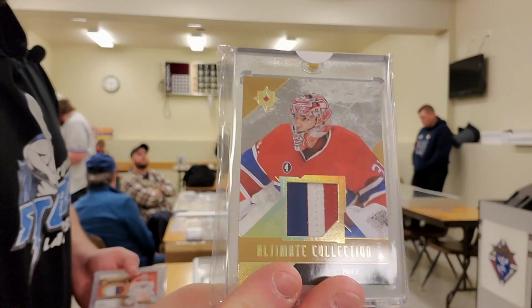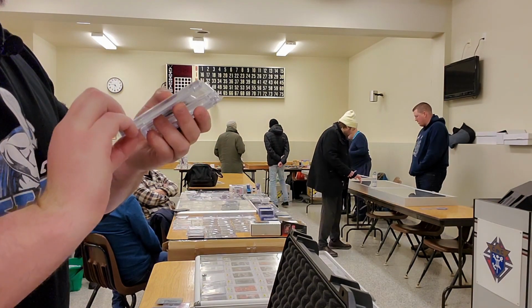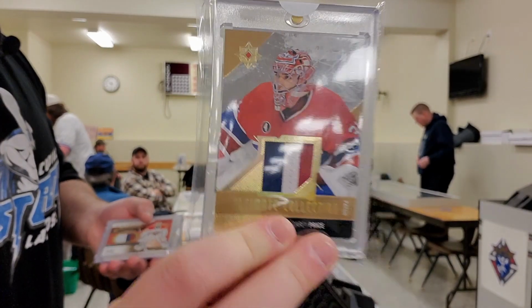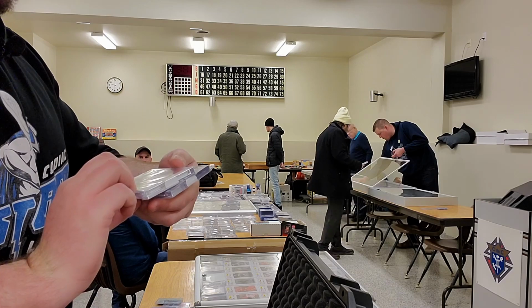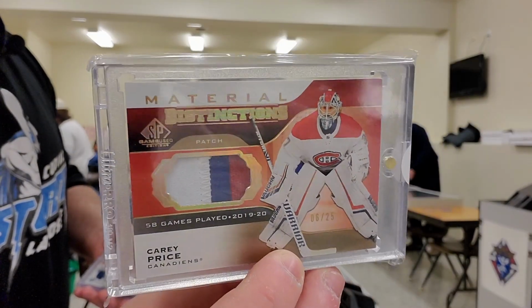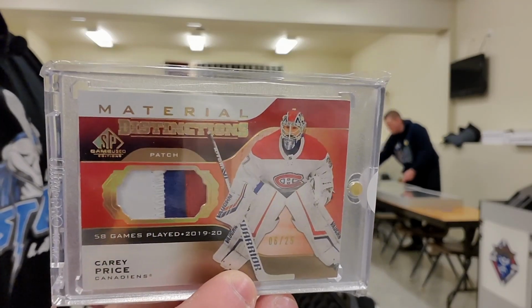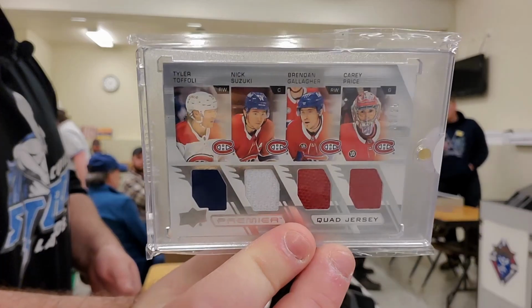So picked up the Carey Price. Got the patch auto out of 35 from Ultimate Collection. I got an SP Game Used Carey Price. Kind of an error card. It's not Carey Price in the picture. And last but not least, quad from Premier.